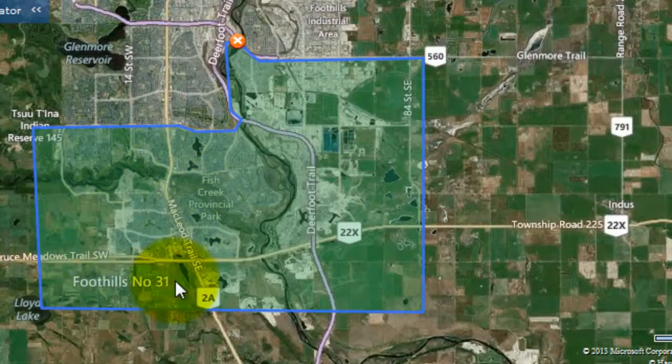Now we're going to talk about the deep south. We're going to include areas like Silverado, Cranston, Auburn Bay, Copperfield, and all of these areas seem to have a little bit of parity as far as how they compete with each other, and we're going to do an overall average on this area.